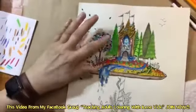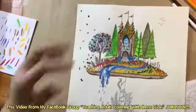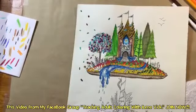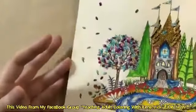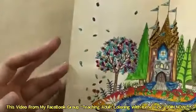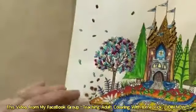By the way, what do you guys think now of my glitter tree since that's dried? Doesn't that look cool? Not to everybody's taste, but I like it.